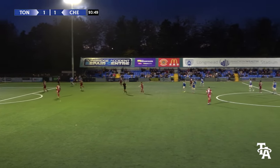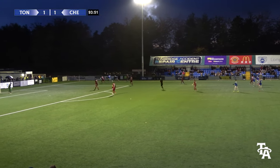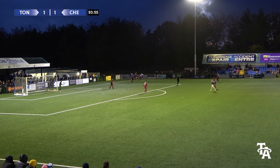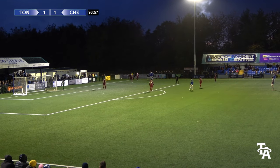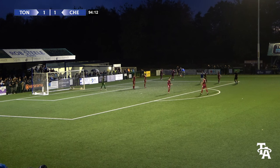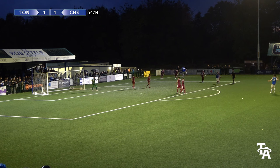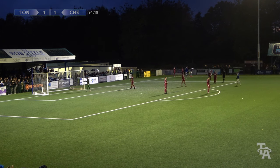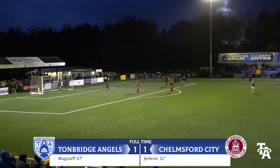Must be practically it now. Long ball for Tonbridge going forward right-hand side. Is there the opportunity to get one in these final minutes or so? Nobody in the area. And Tonbridge will try and win a corner. They do. But rather than put it in the area, they're keeping it in the corner and going for the point, which is what they've won. It's finished here at the Longmead Stadium.